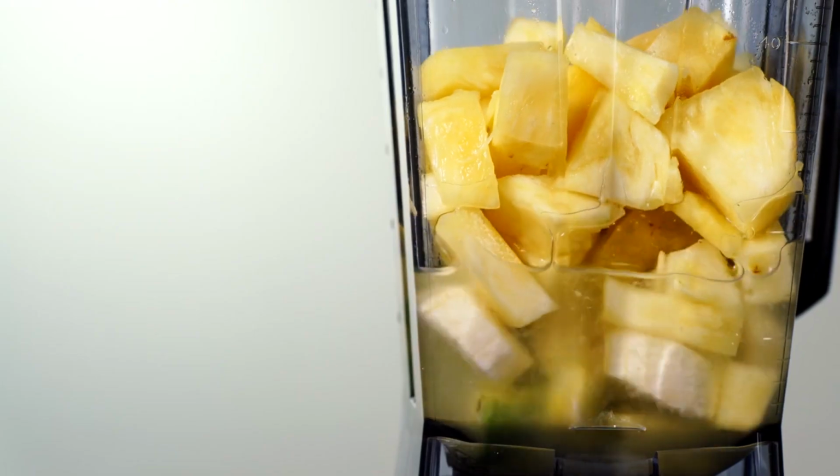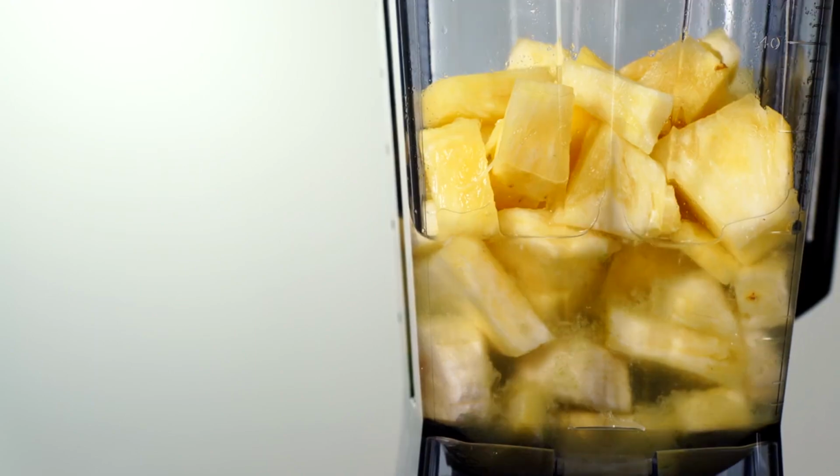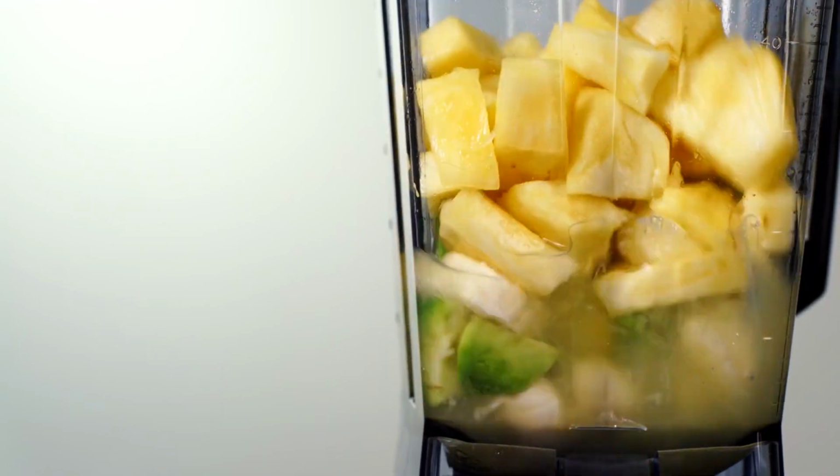Looking for a quick and nutritious snack? Try our tropical smoothie. Blend together some frozen mango, pineapple, and a splash of coconut milk. You'll feel like you're on vacation with every sip.